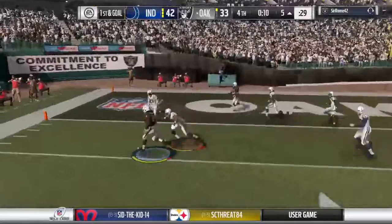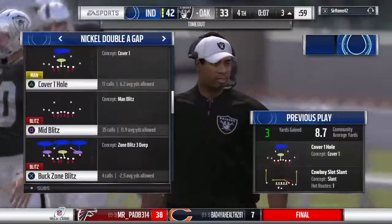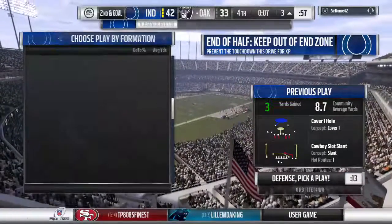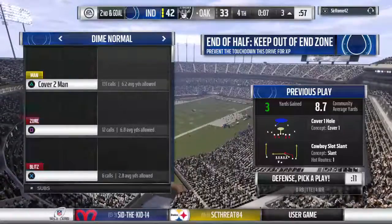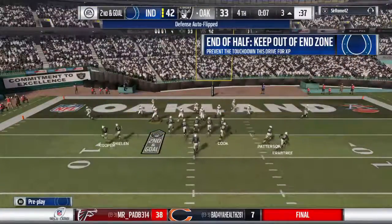Carr. This will be caught just inside the 10. And he'll be brought down here at the 3-yard line. Now whistles come in. We're going to get a timeout here by the offense. It'll be their 3rd and final timeout, so as they talk things over, we'll step aside.